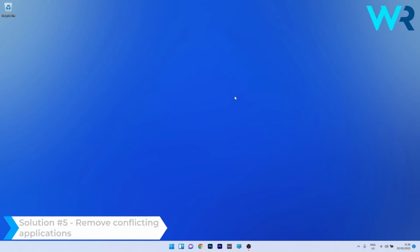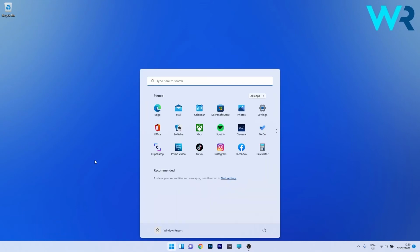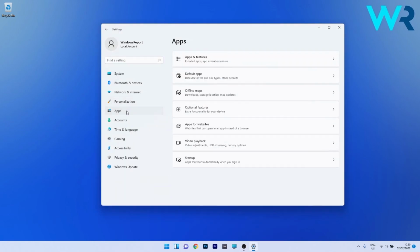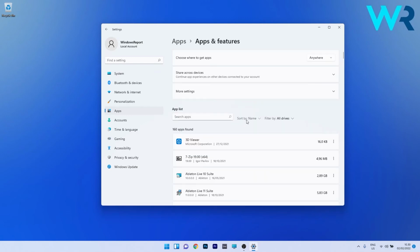Another great solution is to remove conflicting applications. To do this, press the Windows button, then select the settings icon, and then make sure to click on Apps on the left pane, and then on the right side click on Apps and Features. Now what you have to do is simply locate the conflicting app, then click on the ellipsis next to it and select the Uninstall option. Finally, what you have to do after uninstalling the application is restart the computer and check if the issue is solved.